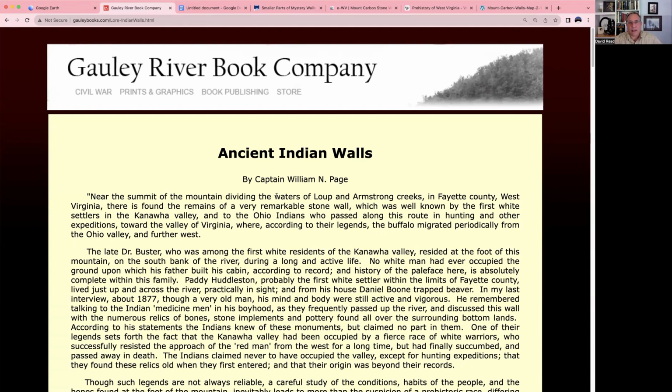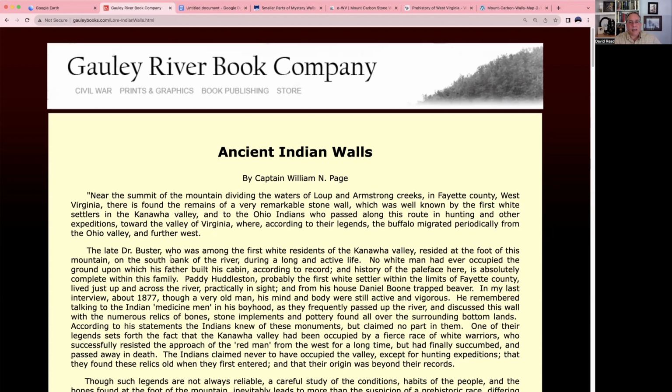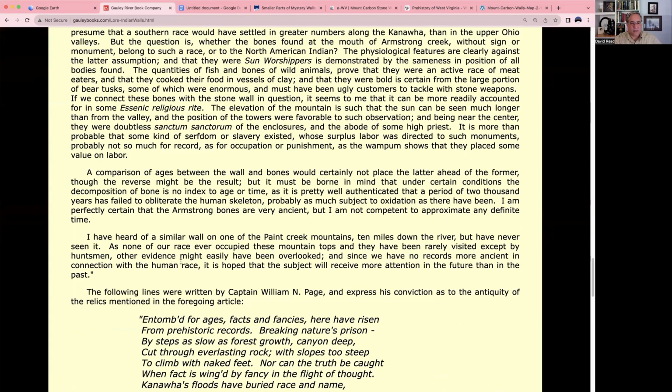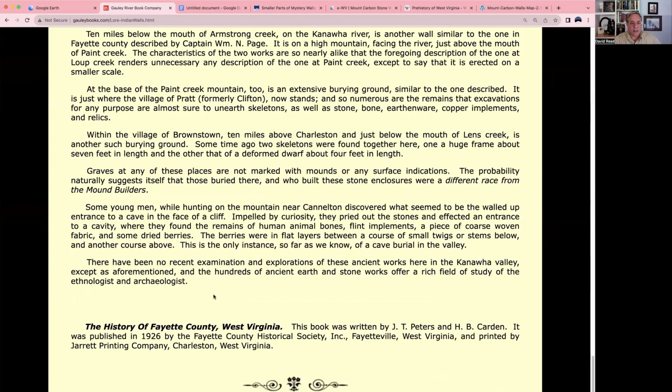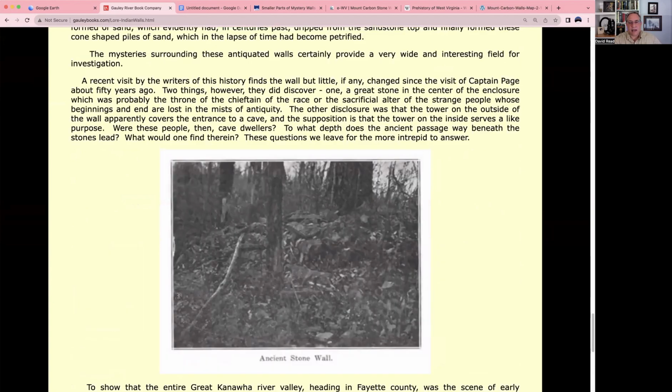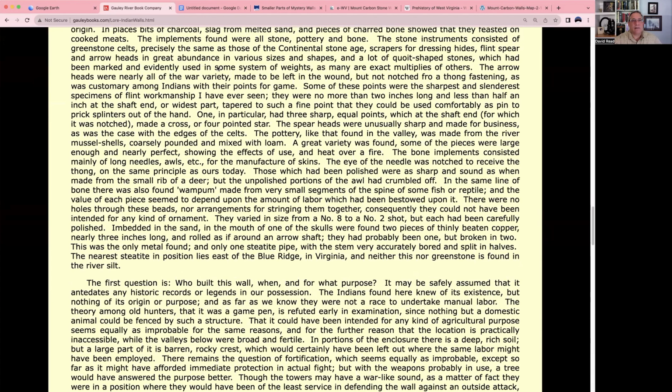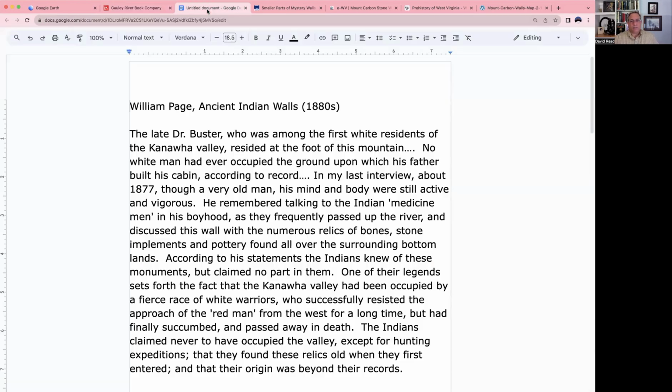So I'm going to show you portions of William Page's interview with Dr. Buster. And then there are also some additions made by two men named Peters and Carden, who in 1926 also visited the site and added some information. The pictures in it, unfortunately, aren't very good. I have a few better pictures, but I've taken out quotes from that, which are the most interesting parts of it, and I'll put them on the screen and just go over them. As you'll see, it's very interesting.